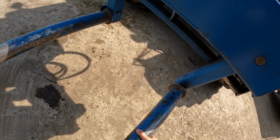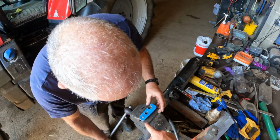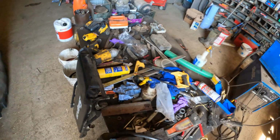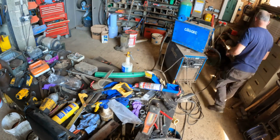I suppose that only goes in one way. Wish I never pulled that out now. You literally just put the welder on there. Weld that. Yeah, but when you say weld that, do you just go... No, you go around the perimeter. You've got to go around the outside? Yeah.